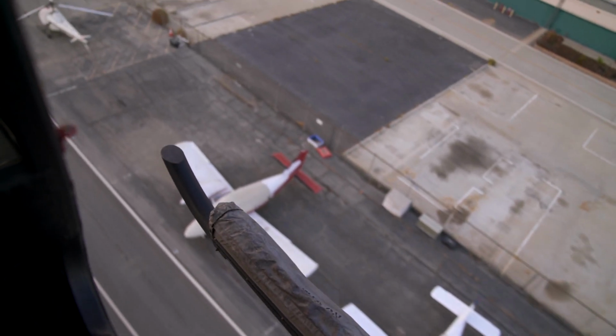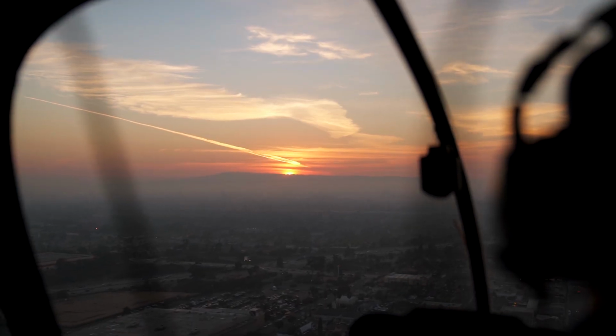Today we're going to compare the G-Shock against the Garmin. I thought a fun way to do this would be to take it on a helicopter tour we got to do of Los Angeles. It was overall about a 30-minute ride. The big difference I want to show you guys is the quality of GPS between the G-Shock and the Garmin.